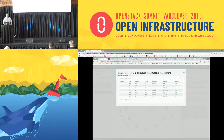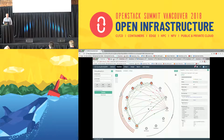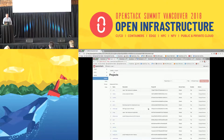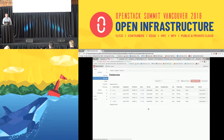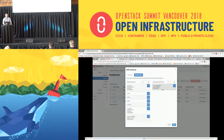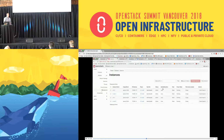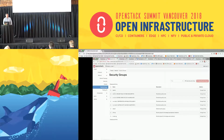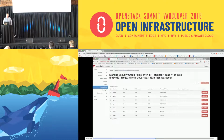We're going to jump into Horizon, and we're going to go look at that security group policy. Okay, so I'm going to log into the console here. Okay, jump into the LB1, look at the security groups that are attached. You'll see I've got that one security group attached there. Okay, and now I'm going to go into the security group section, and I'm going to change that security group. So here it is at the top. I'm going to do manage rules, and let's just say I could add rules here. I could remove rules. I could actually detach the security group.